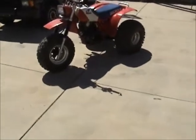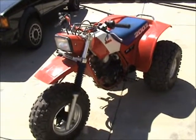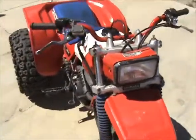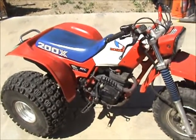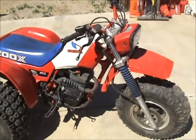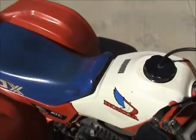Another little thing I've been messing around with a little bit is our Honda. I don't know if you guys have seen this. This is a 1985 Honda 200X 3-wheeler. Pretty fun little toy. This is going to be a restoration project for this winter. We're going to pull this all apart, every nut and bolt, go through it, and make it like brand new. I love these old Hondas. They're kind of fun to play with. I love the mini motorcycles, the CT70s and the Z50s. And that's why.